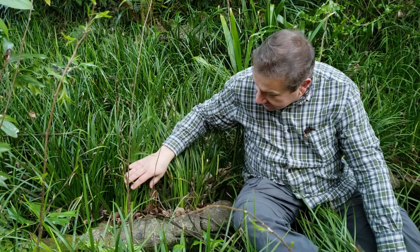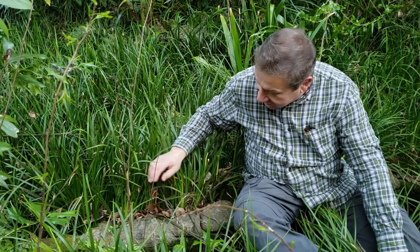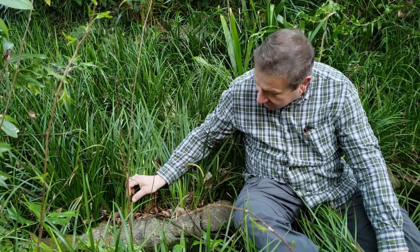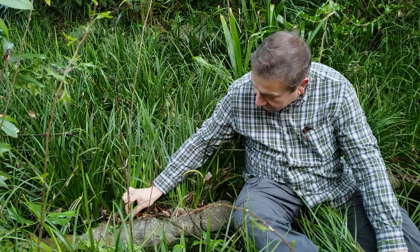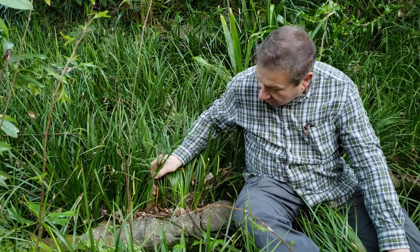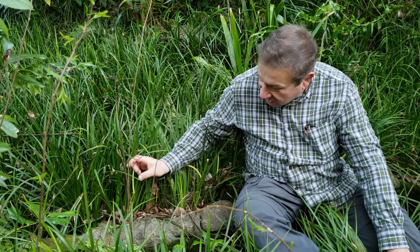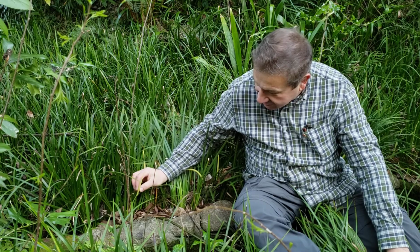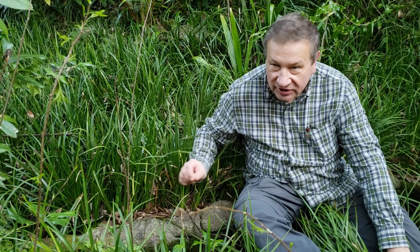So the plant which I'd like to show you today is this small one. You can see long linear leaves and also some yellow stuff here, right? Some structures which are yellowish and upright. These are inflorescences. The spadix is the name of that inflorescence.